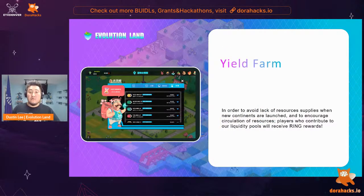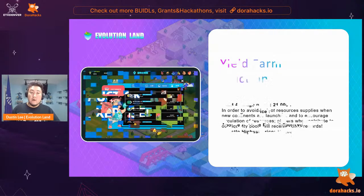Yield farm. So in order to avoid lack of liquidity, lack of resources and supplies, new continents are launched to encourage circulation of resources. Players who contribute to our liquidity pools receive ring rewards. So to kind of bootstrap the resources, we allow players to add liquidity, so they are incentivized by high APR.